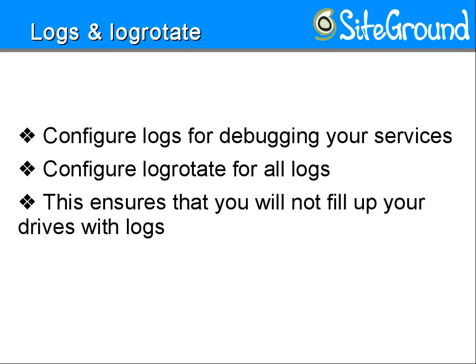Configuring logrotate for all of your logs is very important, because you would experiment with this machine. If you're not going to experiment with this machine, don't install Linux. You don't need that. You want to play with Linux.